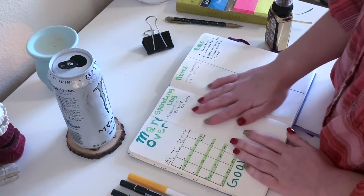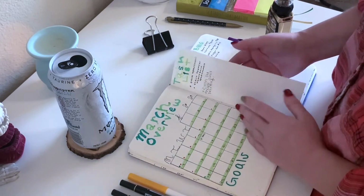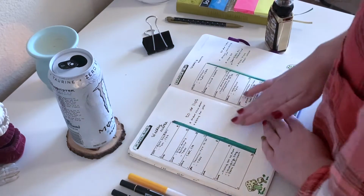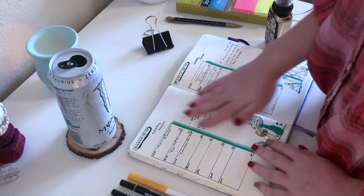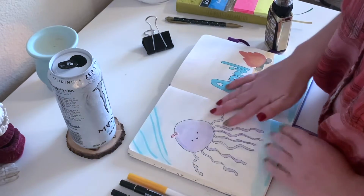And then I made a spending log, which I didn't use, a task list. I really like this design and I think the little door is super cute, but I'm not going to use that again this year. And then these are my dailies. I didn't like this, it was way too small. I'm sorry, not my dailies, these are my weeklies, but they were way too small on the daily side.